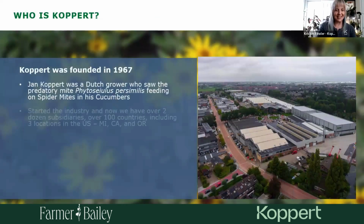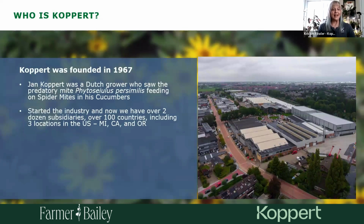So yeah, we were started in the late 60s, and we essentially started the industry. This photo here is our headquarters in Berkel en Rodenrijs, which is about 30 minutes north of Rotterdam. We now have about 24 subsidiaries, and we have distribution in over 100 countries.